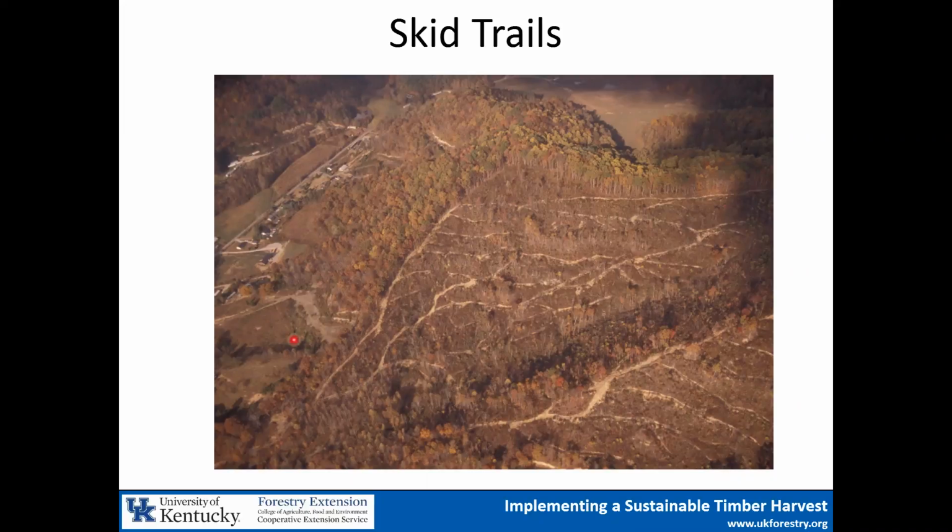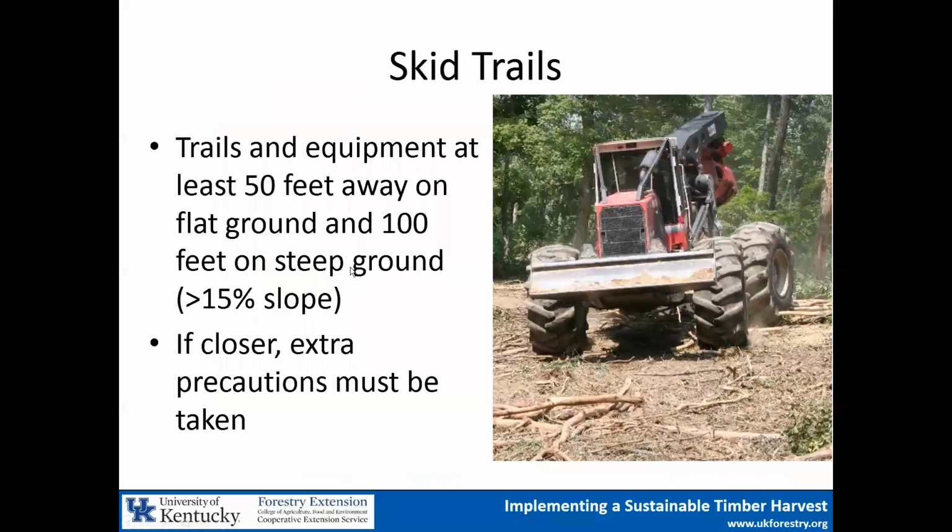Now we're going to spend some time talking about the skid trails. Trails, haul roads, and other equipment have to be kept at least 50 feet away from streams on flat ground and 100 feet away on steep ground. This is essentially to prevent any mud that's generated when rains come from going down a road, picking up sediment and dirt, and then getting diverted into the woodlands and into a stream. Research has found that if you keep equipment 50 feet away on flat ground and 100 feet away on steep ground, you're really good to keep the mud out of the stream.